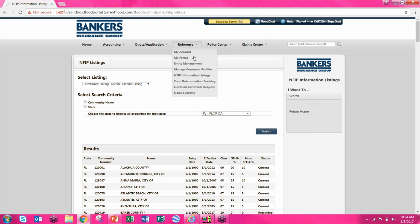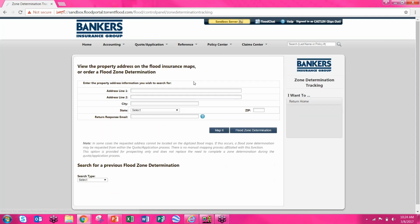And then also under the reference section, you do have the zone determination tracking feature. However, you do not have the option to run a flood zone determination here. You would have to run a new quote and request a zone determination to get one, or if you've actually run one in the past, you'll be able to search for it down here. However, in this section, you will not have the email response time, but you will have the MAP-IT. So let me just show you some information on the MAP-IT.